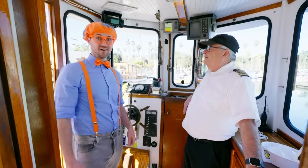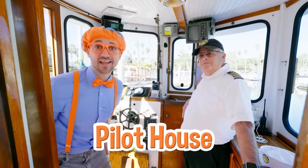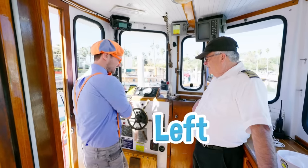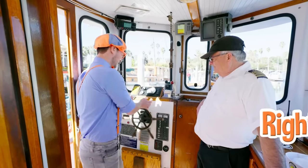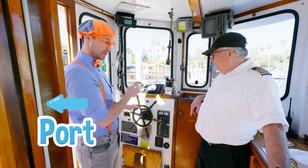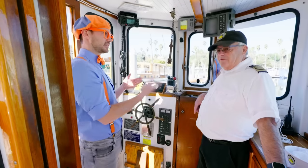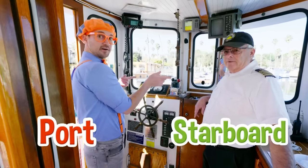Whoa, what's this called in here? It's the pilot house, it's where you steer the boat. Oh, the pilot house? Whoa, check it out. Speaking of steering the boat, it looks like the steering wheel. All right, turn it left. Whoa, turn it right. Cool. What's the left and the right called on a boat? Left side's the port side. Okay. And the starboard side is the right side. Wow, cool. And sometimes I see colors at night on boats on the left and the right side. The red side is the port side. Okay. And the green side is the starboard side.